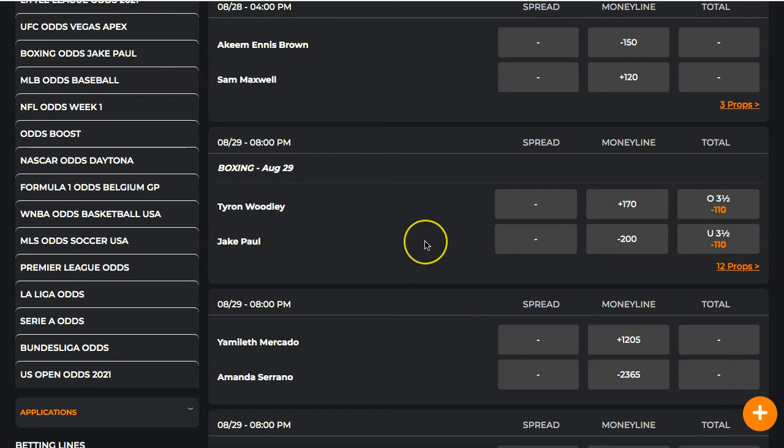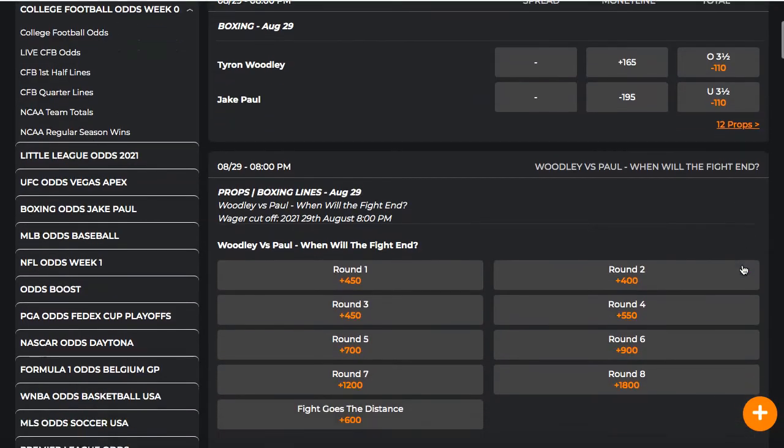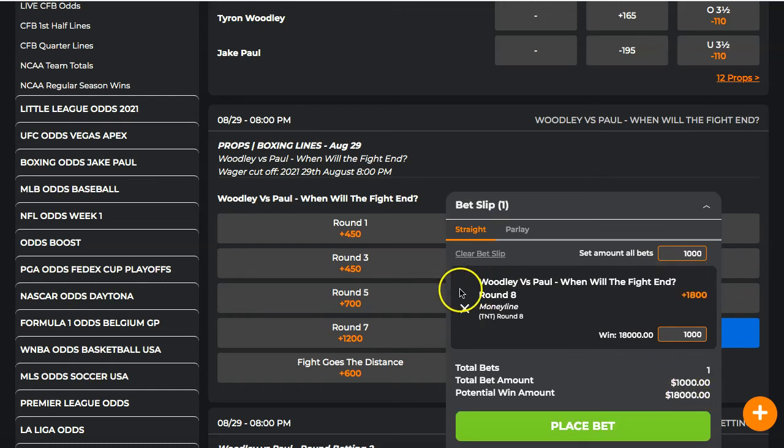Now the other great thing about MyBookie is the prop bets. And if you're into prop bets, you might want to stick around for the second sportsbook, because I actually prefer the props over there because they have a lot more different options. So if you actually predict when the fight will end, you can make a lot more money. For example, if you predict the fight will end in round 8, it's a plus 1,800. That means if you bet, for example, let's use $1,000, you would make $18,000 if the fight ended in the 8th round.